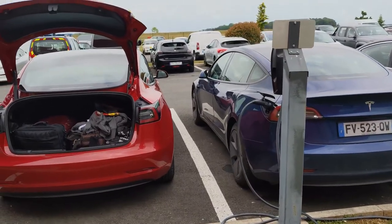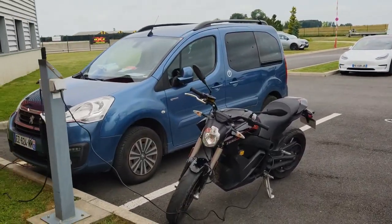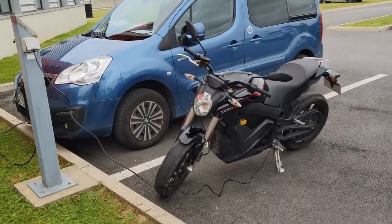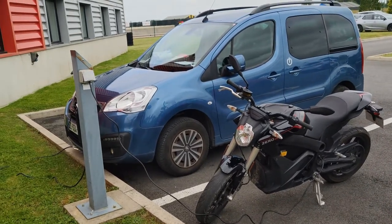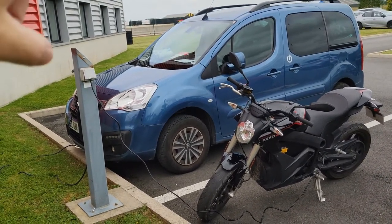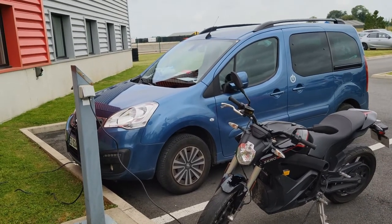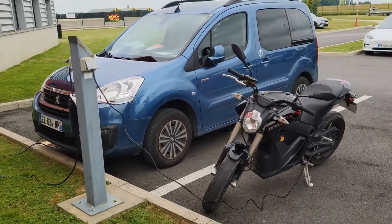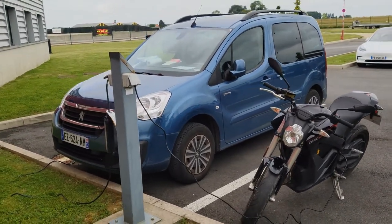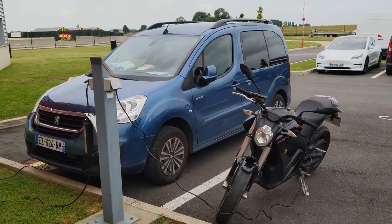The track has a couple of Tesla chargers, but look, there's a couple of interesting ones here. You've got a Zero SR, Zero Motorcycle. They are on a Green'Up plug. This is like a Schuko, but it's a bit stronger. I think it's 14 amp. It's a popular option for people who don't want to spend the money on 3.6 or 7.2 kilowatt chargers.